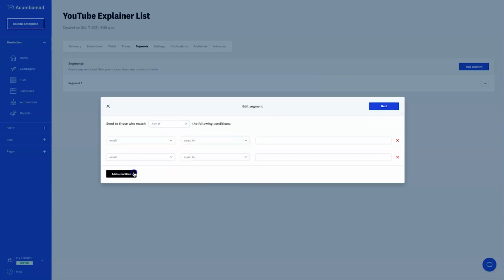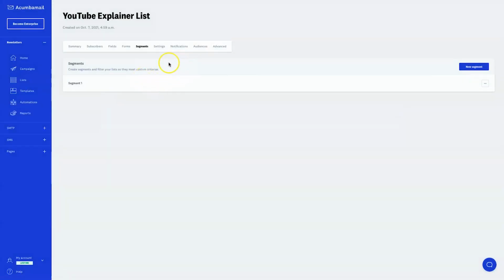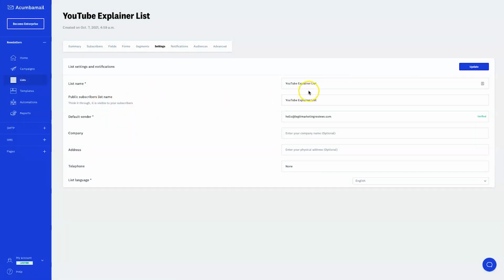And you can also add different conditions. So it's all pretty straightforward. So I'll leave that there. If you want to play around with that, that's up to you. Next, we've got settings. Inside of here, we've just got basically what we talked about earlier: list name, public list name, all those different types of things. So it's all just the information we've already filled out. Basically, you can also add in your company and address and your telephone if you wish.